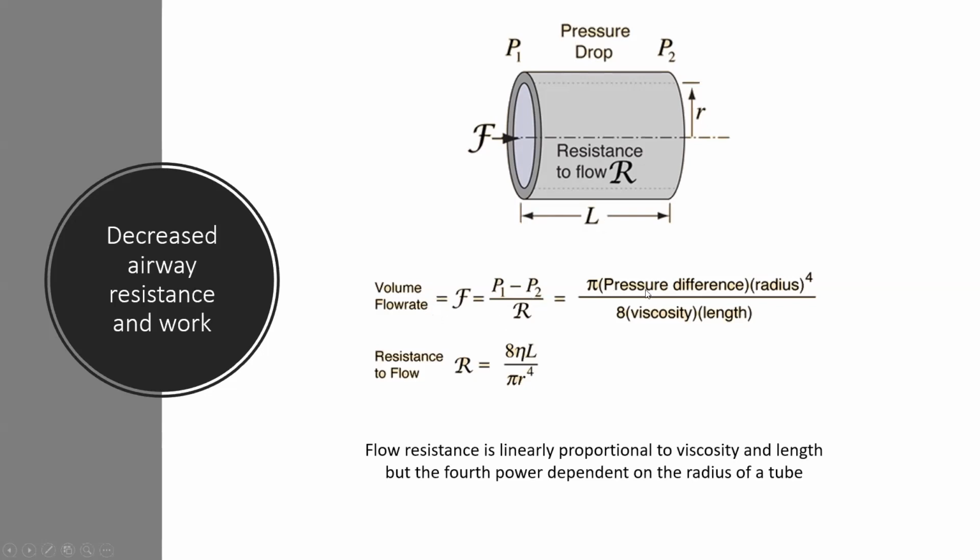So the flow rate is equal to the pressure difference times the radius to the power of 4, divided by the viscosity or density of the gas and the length of the tube. If you invert this and solve for R, you get the resistance to flow. As you might notice, the resistance to flow depends on the radius more than anything, rather than the length.